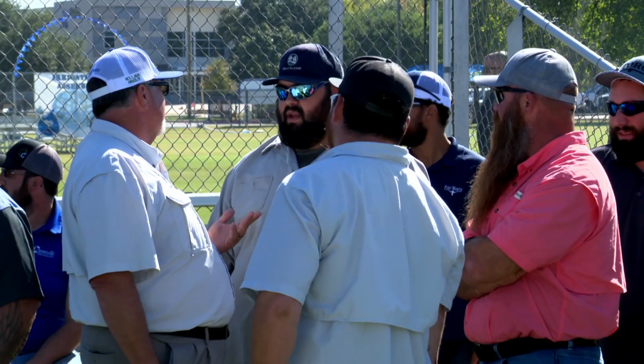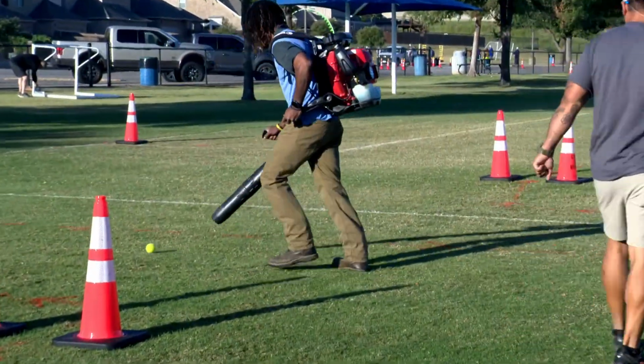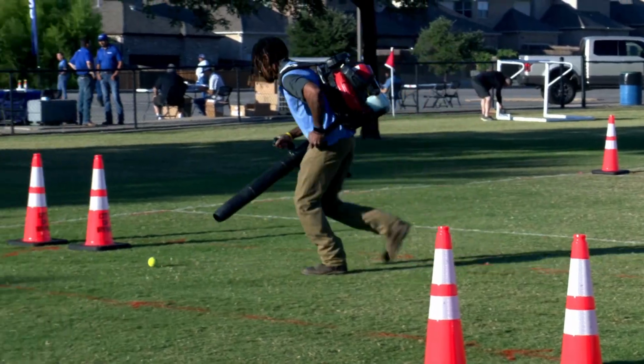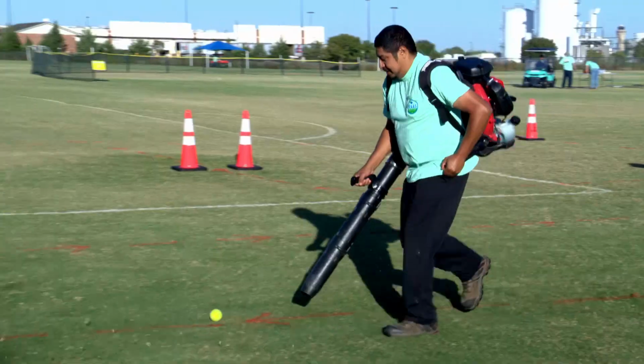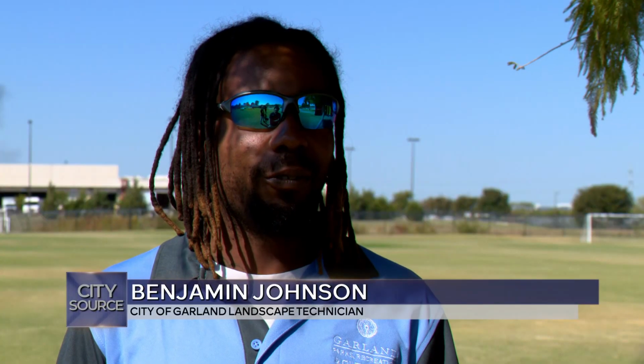All the cities from our region come and compete for a chance to go to state. It's using equipment that they use in their day-to-day job in the parks, and it's just a fun way to get the parks team together. I was participating in the backpack blowing challenge. Garland's Benjamin Johnson said he is learning a lot by watching the techniques of other cities. They got some years on me, so I feel like in another 2-3 years, I'll be able to get them.